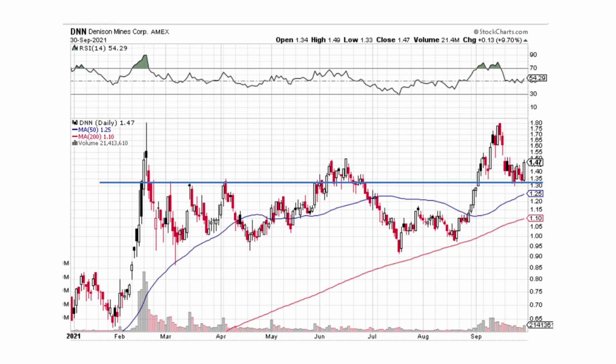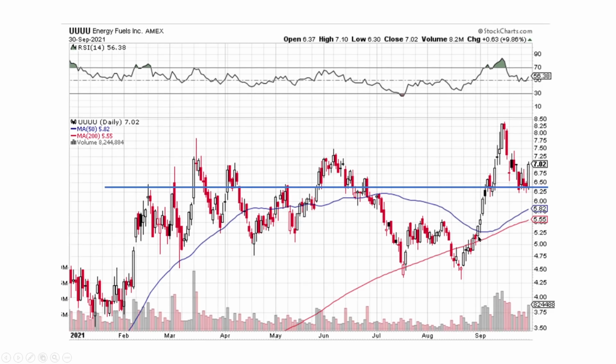Denison Mines looks really good. Nice big buying pressure day here. We're at support. I think it looks pretty good. UU's looking pretty good. You can see we contracted down to this corner and then we popped higher. So this could move higher. Very well could.